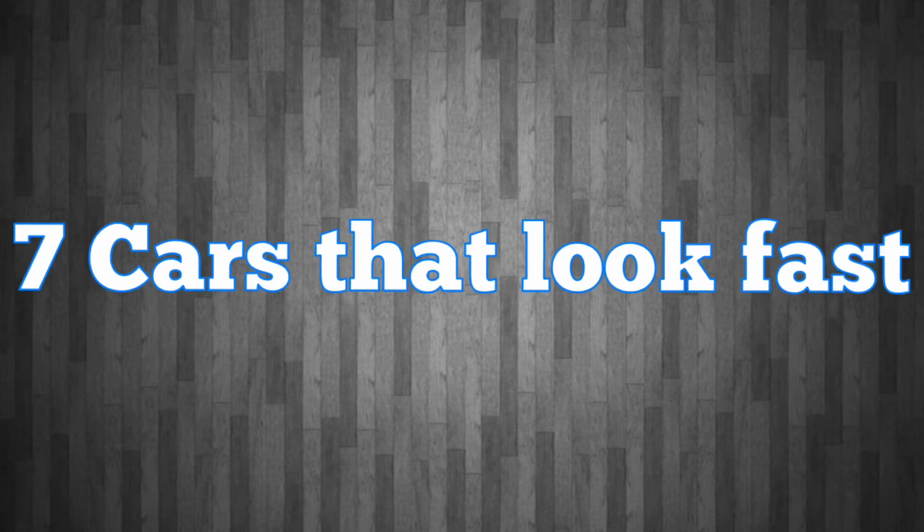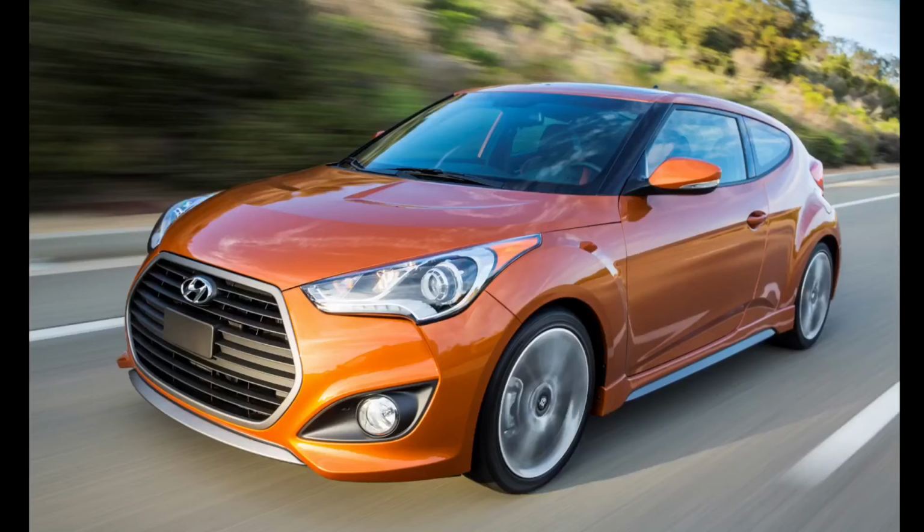7 cars that look fast but aren't. Number 7. The Hyundai Veloster.